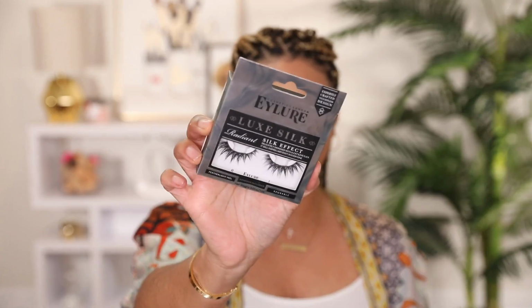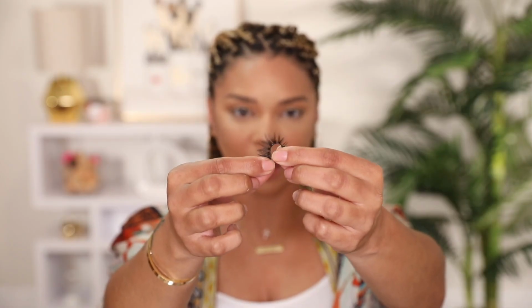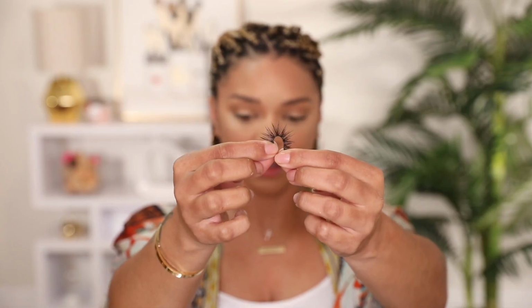While I do my mascara, I usually like to prep my lashes. So I'm just going to take these. These are the ones from Eyelure, their Luxe Silk. They give me kind of the Iconic by House of Lashes vibes, but the affordable version. Just going to take them off and start applying the glue, because I like to go right in while the mascara is still wet. And I always bend the lash like this, just to give it a little bit more shape since it's been sitting in the case. I want it to mold to my eye.